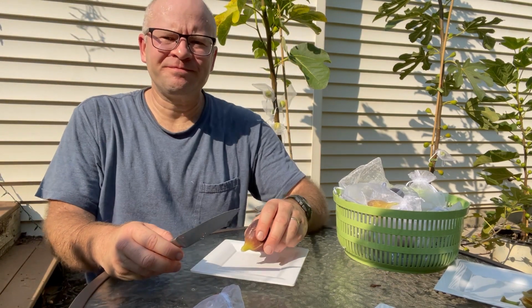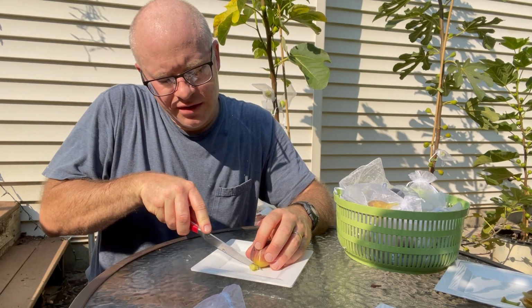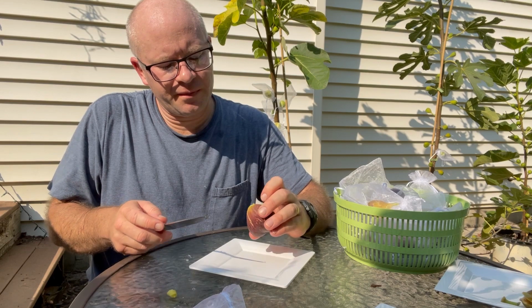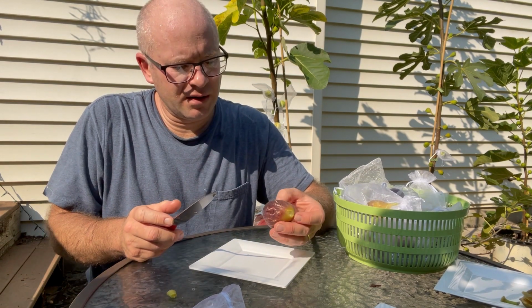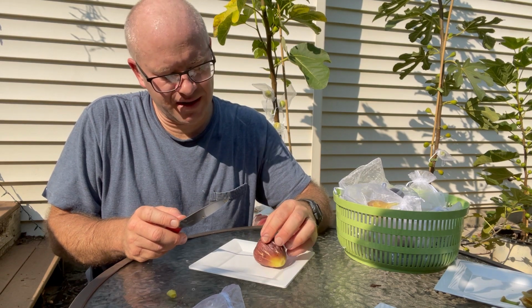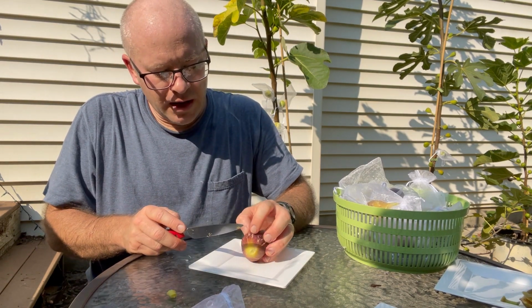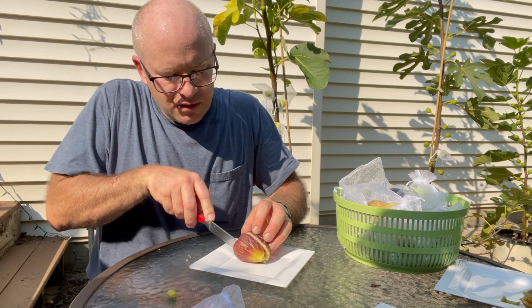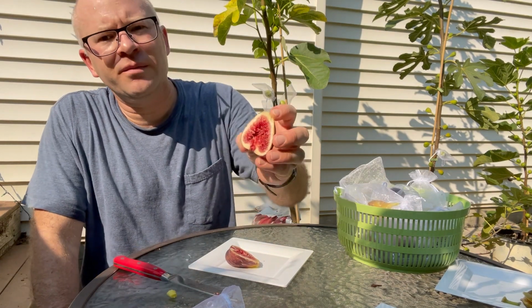All right, good afternoon. It's September 12th, and I've got another La Costa Jewel Unknown here. I picked one of these a couple days ago, and I wanted to leave it on to let it ripen a little more, and it ended up spoiling because I left it on too long, which is too bad. So I got another one here, and this time I picked it a little bit earlier to, again, try to get another taste of this fig without letting it spoil.